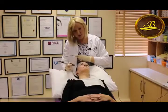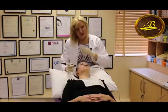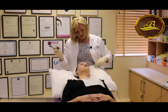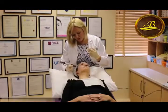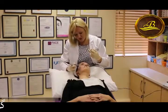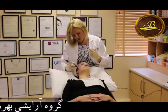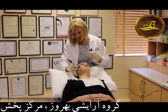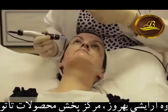Dermapen is a treatment that can be combined with other modalities as well. We wouldn't use it on the same day as a chemical peel because, again, you've lots of microscopic holes in the skin, would be too vulnerable to the effects of the peel. But once the skin is repaired, you could certainly put on a glycolic acid peel. You can use Botox, again, we tend to leave a day or two, and you certainly can mix it with dermal fillers as well, but not on the same day.